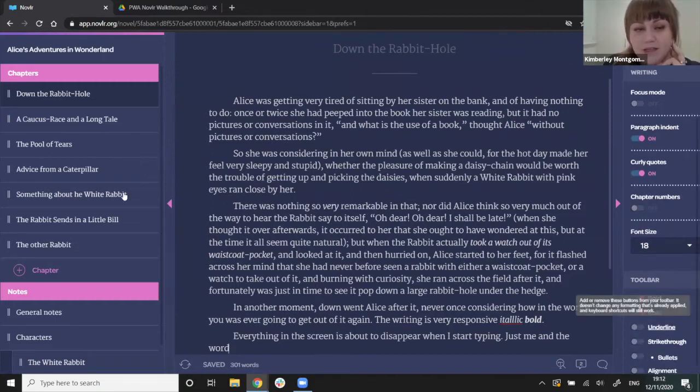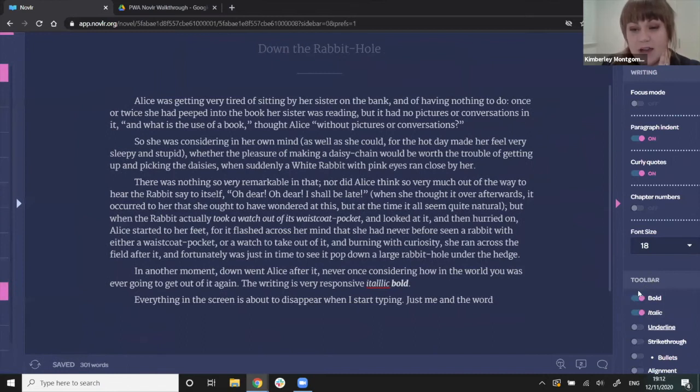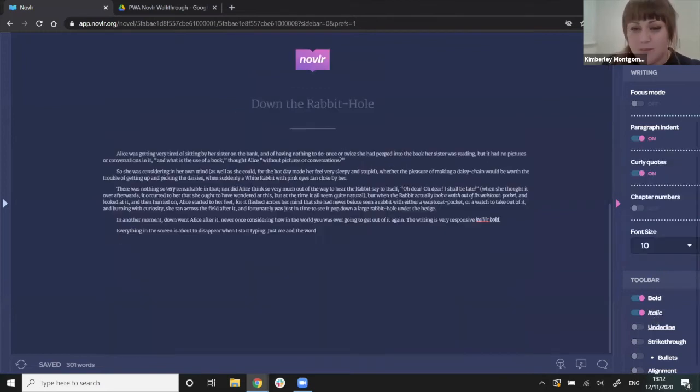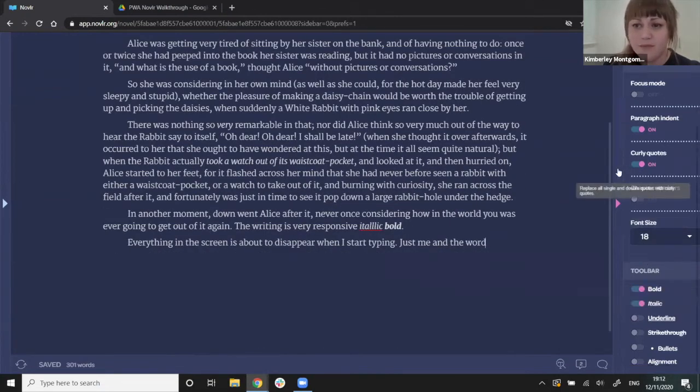Font size, it's default 18 because we find that that's the best for the eyes for not having any glare, but of course it might be dependent on your screen size. You can have it very high if you need it to be, and obviously it does go much smaller. It's very small, so you would have to have a very high pixel device for it to be set at 10, but you know, whatever works for you. We've tried to design it so that you can alter all of these things to make Novlr basically the perfect environment for you. So that's our preferences.